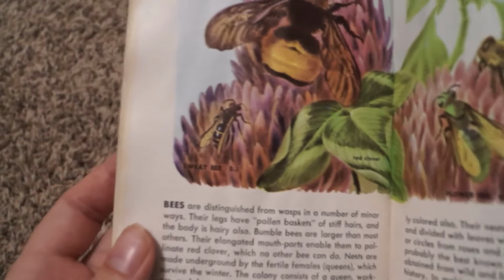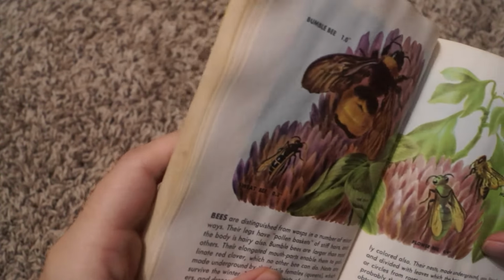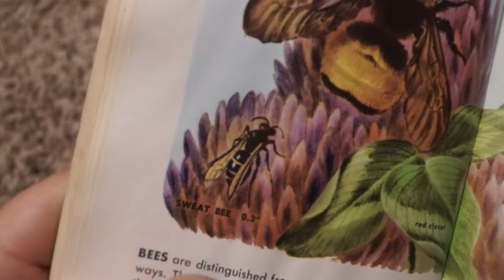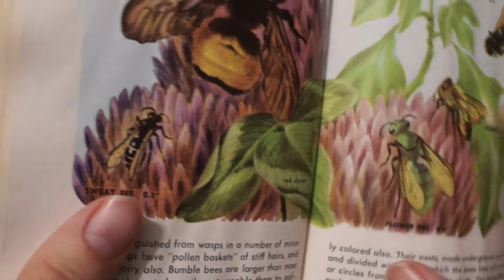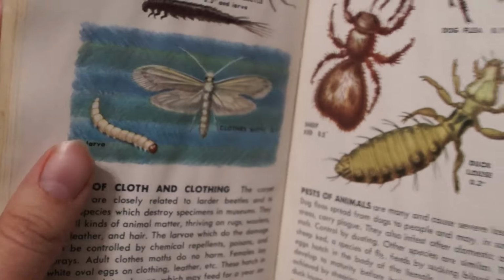Okay, here we go. Here are the bees. I like bees. I still freak out if one flies near my face, though. Let's see. Bumblebee. Sweat bee. Leaf cutting bee over here. Honey bee. Flower bee. Is that all the bees? I guess that's all the bees.